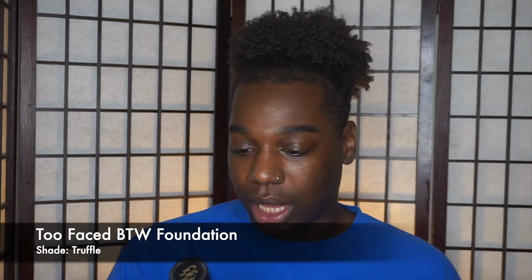And the foundation is gonna be the Too Faced Born This Way foundation. Now this foundation is actually the one that Jackie Aina collaborated with Too Faced on. She collaborated with them to expand their shade range because their shade range wasn't too popping, but now it's 100% popping because I can use it. I don't even know if this is too dark for me. This might be a little bit too dark for me, or it might be perfect.